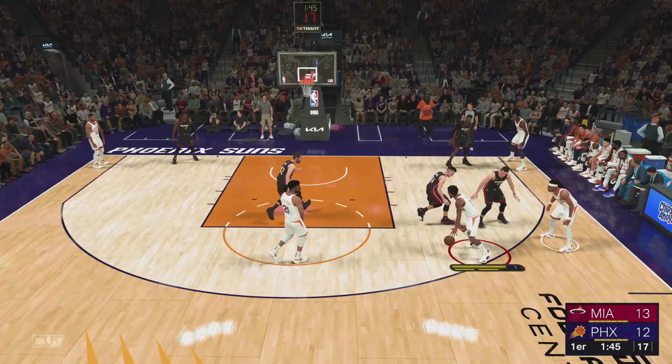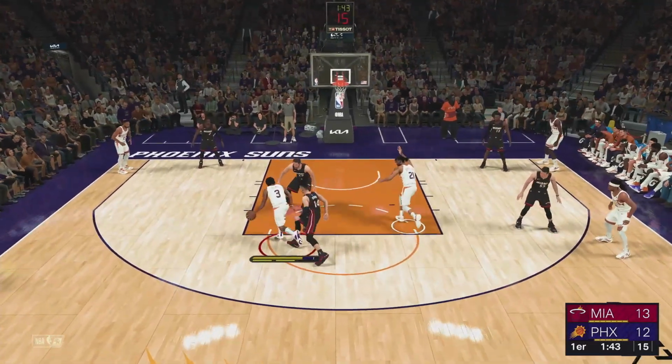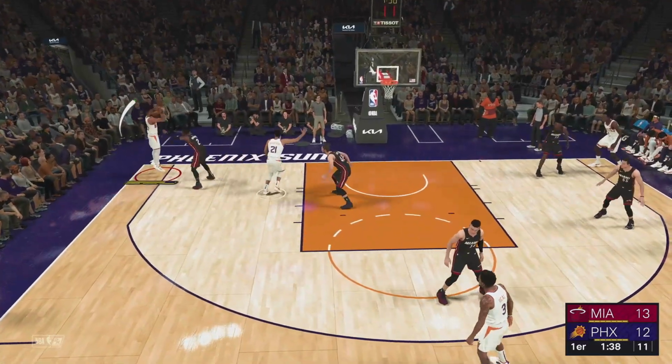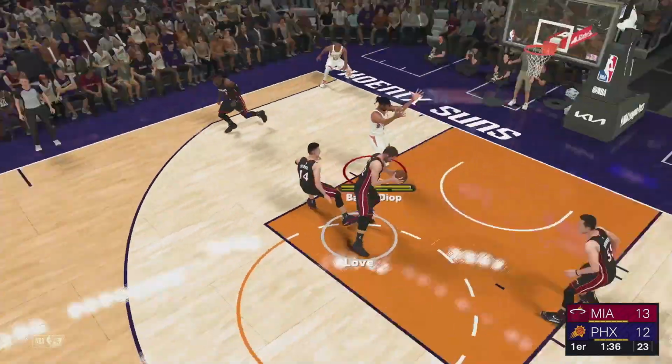Hero against Beal. Pass to Gordon. Fires from deep. Love grabs the miss.